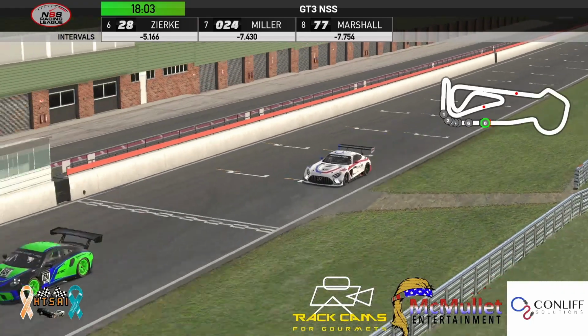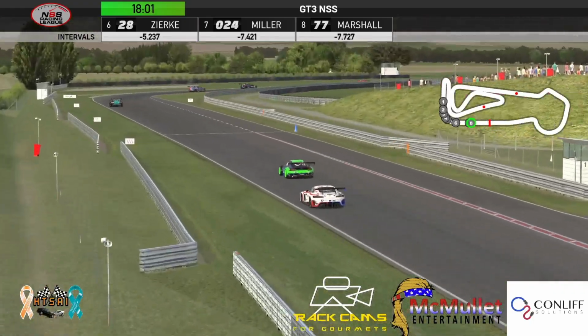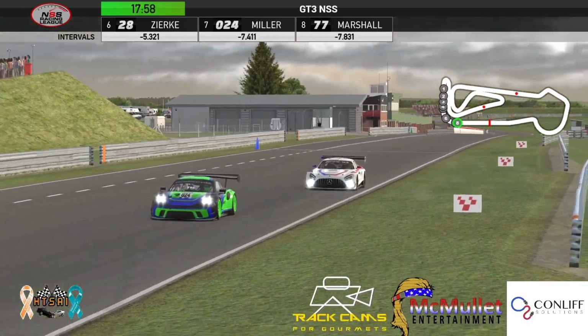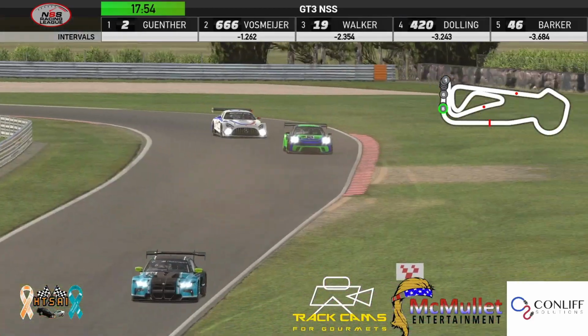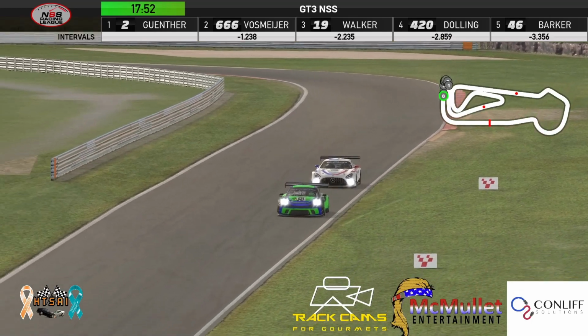Jason Miller back in 7th, Mike Marshall in 8th. These two long straightaways definitely going to benefit the lone Mercedes in the field, but he likely is going to struggle with the handling elsewhere on the track.